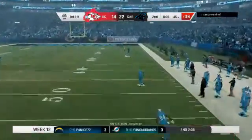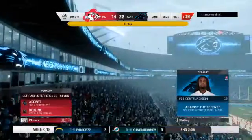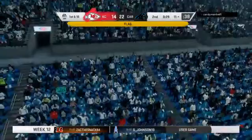Throwing is Mahomes on 3rd. Flush to his right. On the run, he'll let it go deep. Right sideline. And that's going to wind up incomplete. However, we do have a flag down. Let's check in with our referee.